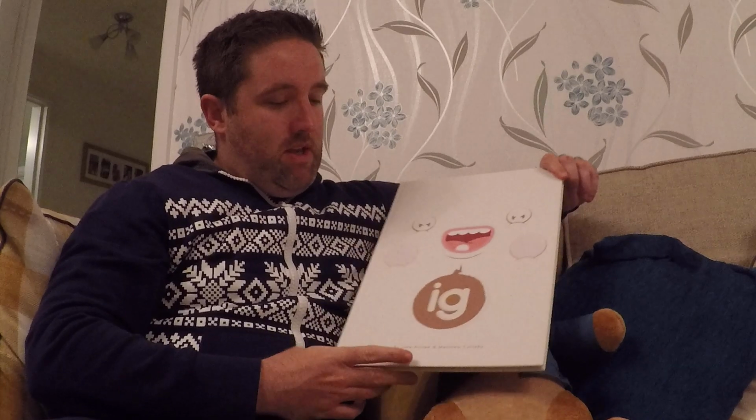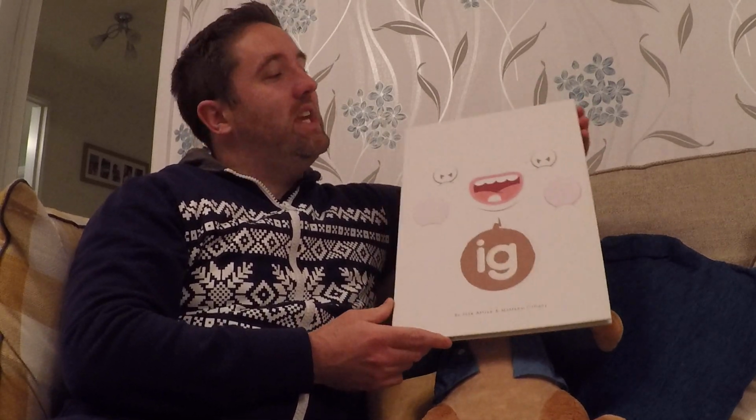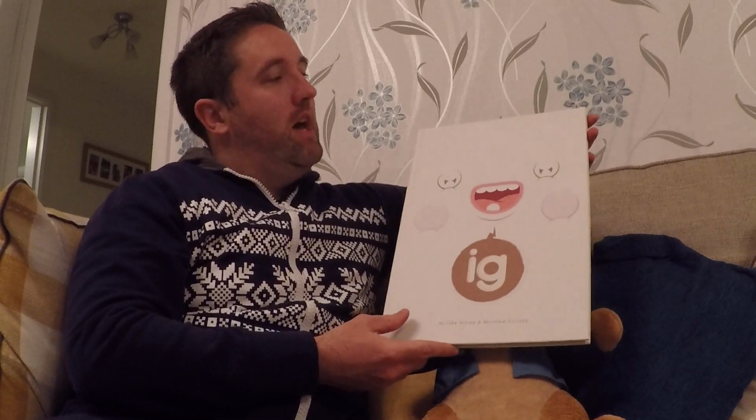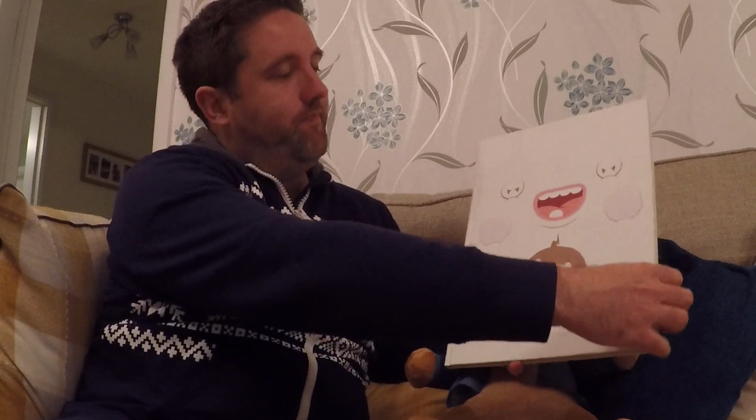This book is written by Jake Attree and the illustrations are by Matthew Calaby. And this book's really special because Jake Attree is my cousin. So much so, I'm actually going to his wedding, well, fingers crossed, in October. So my cousin Jake is an author, and this is the book that he's written, and it's called Ig, and it's got some fantastic pictures in it. So tonight, I'm going to share with you Ig, the book.